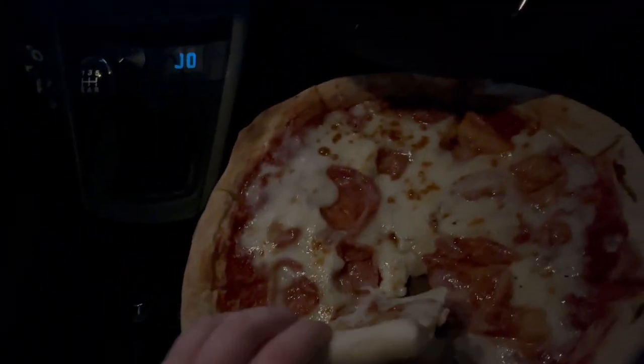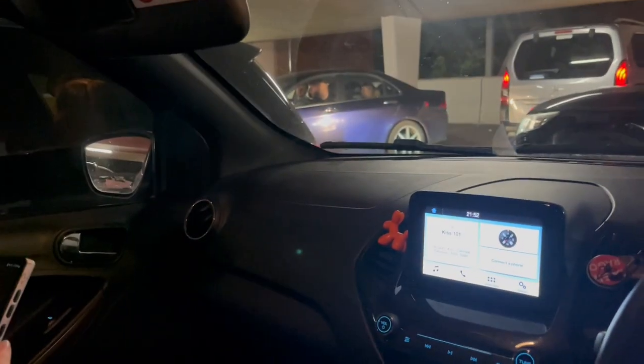Currently in the car, got myself a nice margarita pizza whilst you wait in the traffic because we are not going anywhere anytime soon. Good morning everyone, so it's the next day.